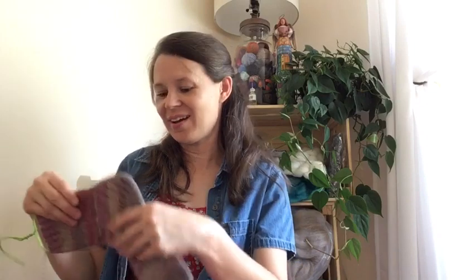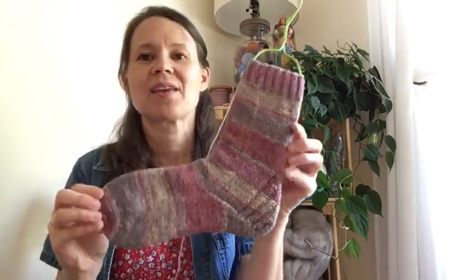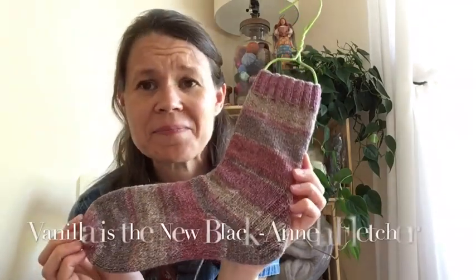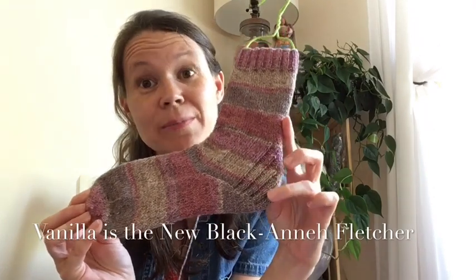And then, like I said, I always have a sock project or two, usually one in my purse. Right now, I am just working on a Peyton's Croy. This is the Rose Brown Marl, I believe, and forgive the ends. And this has become my basic vanilla sock pattern. This one is Vanilla Is the New Black, and it has the ribbed heel.